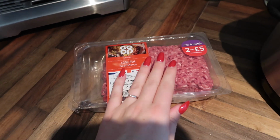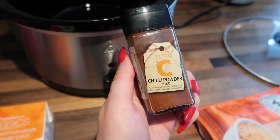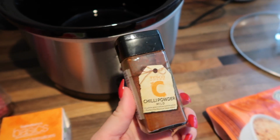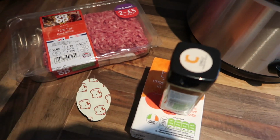So I got some minced beef, I've got the stock cube, I've got my chopped tomatoes, which are from Sainsbury's. They're just the basic range, just some chopped tomatoes. I've got the chili powder, which is mild chili powder, but I'll put a couple of tablespoons in because Steve likes a kick, but I'm a bit of a wuss. So just that, and then I might pop an onion in as well actually, maybe some shallots.